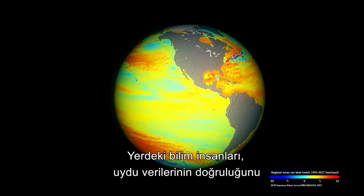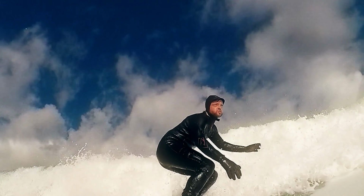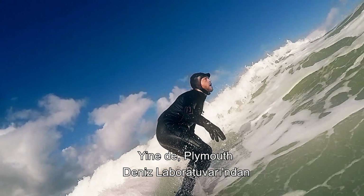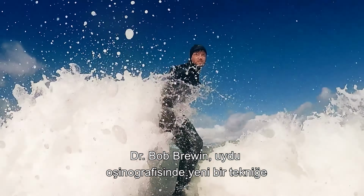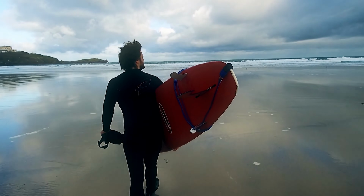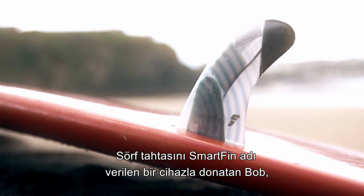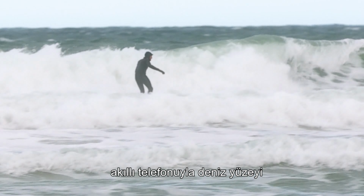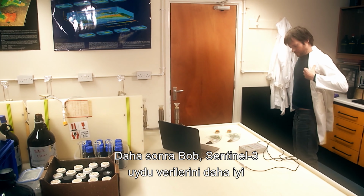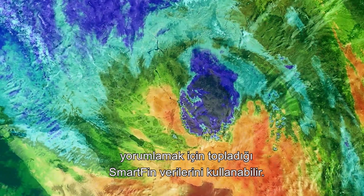Scientists on the ground continue to innovate ways to improve satellite data accuracy. Surfing for science may seem far-fetched, yet that is exactly how Dr. Bob Bruin of the Plymouth Marine Laboratory is pioneering a new technique in satellite oceanography. By equipping his surfboard with a device called a SmartFin, Bob can measure sea surface temperature and motion of coastal waters with his smartphone. Later, Bob can use the SmartFin data he has gathered to better interpret Sentinel-3 satellite data.